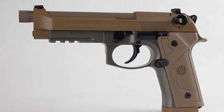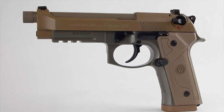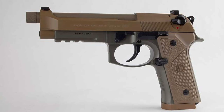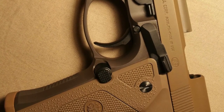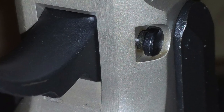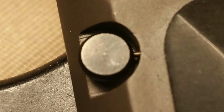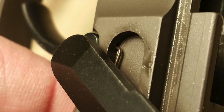So just to recap, if you own a Beretta M9A3, first of all, congratulations. I hope you're enjoying your gun as much as I am. Secondly, be safe. Do everything safely, safety, safety. Okay? And lastly, take a look at that trigger pin head retention spring. If it's there, you probably don't have a problem. If it's not there, it's probably hiding behind the pin head.